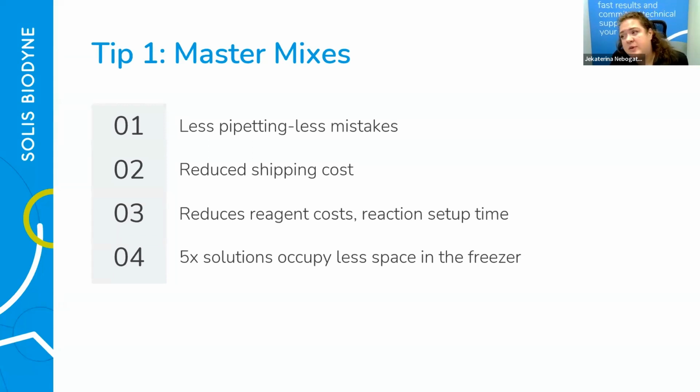Another benefit of a master mix is that storage and maintenance of a smaller number of vials is much easier. Compare, like, 15 or 5. Makes sense.